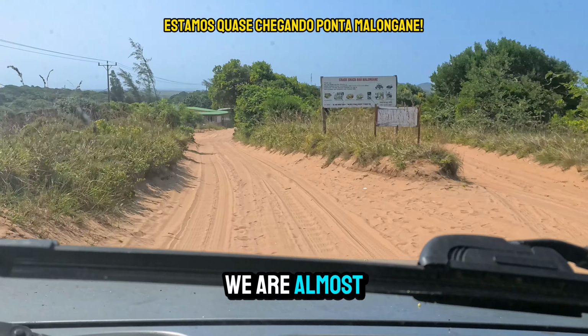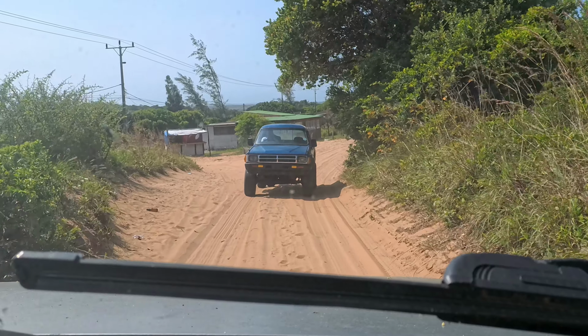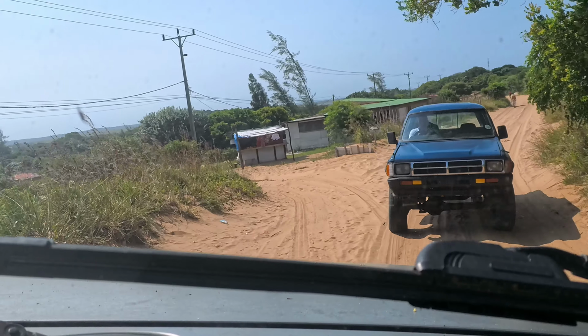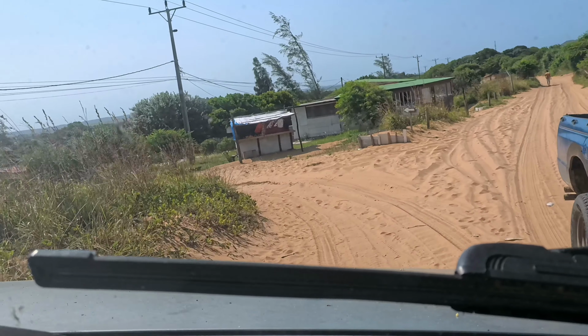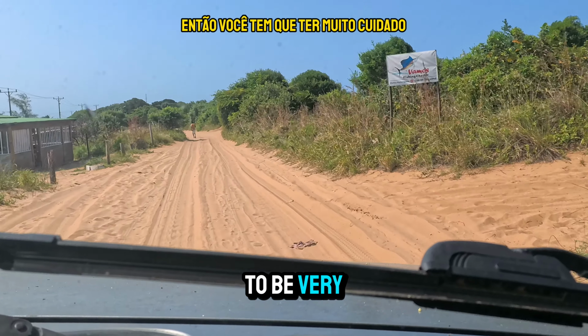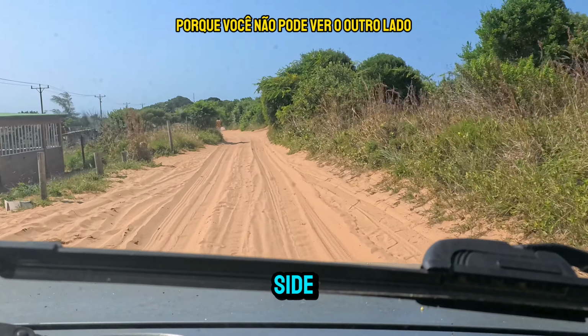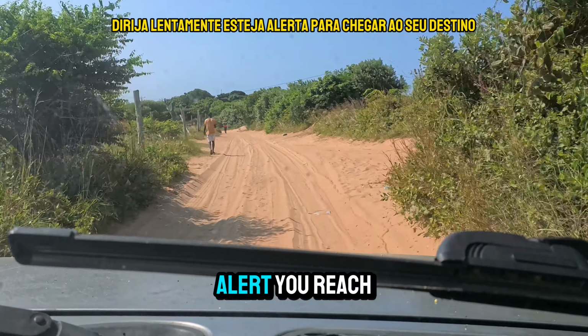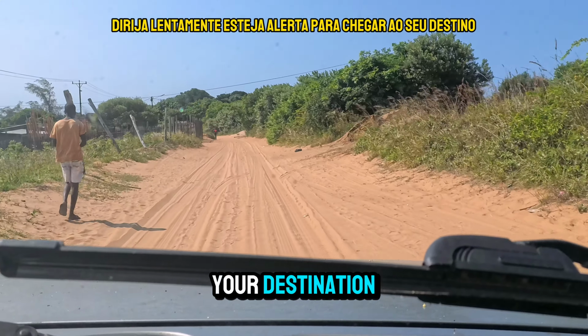We are almost arriving at Ponta Malongane. Oh, well, there's the car right in front of me. Oh well, going at full speed. You have to be very careful because you cannot see the other side. So drive slowly, be alert, you'll reach your destination.